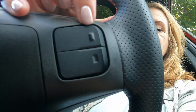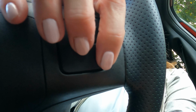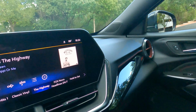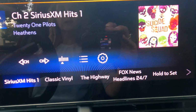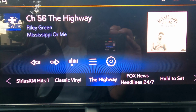So once you've set your sequence or you want to scroll, you can just use these buttons to go back and forth. So you'll see here, the favorites are set here. So when I push that button on the back of the steering wheel, it goes through the presets that somebody has set up for this car.